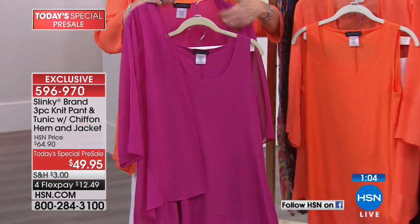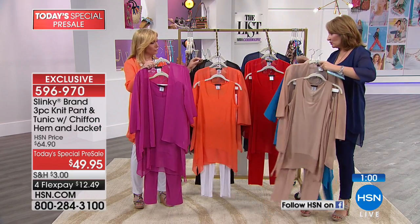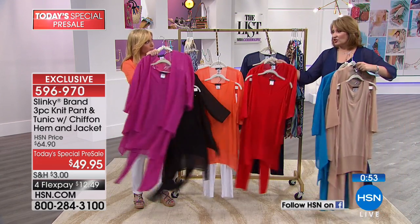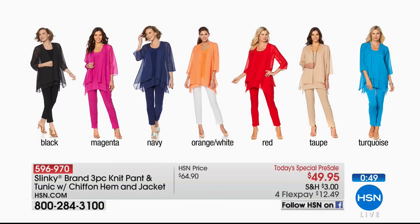Just to pull it out here and show you. This is called, I love this color, turquoise. It's a true turquoisey, rich blue. The red is fabulous. Look at that bright red. And then there's the navy that I'm wearing, and of course, black. And so, magenta.